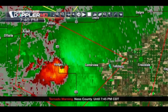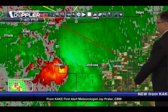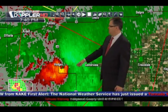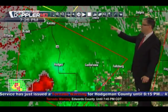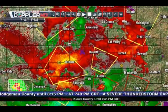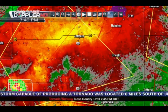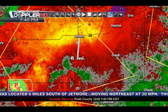We do have, they issued a new tornado warning for Hodgman County. Okay, so Hodgman County, and what was that location on that warning? That one is a tornado-capable storm 6 miles south of Jetmore. 6 miles south of Jetmore. Okay, we'll take a look at that one. So again, Kinsley, feeling good. This one's going to stay south of you, but anywhere from Centerville to Lewis over to Belpre as that storm moves towards you. All right, so what was that position again you gave me on that last tornado warning? 6 miles south of Jetmore, moving northeast at 20. All right, there's Jetmore.